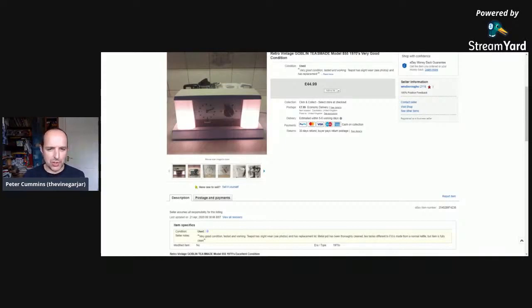So the first one was a retro Teasmade. I think this probably cost about £7. And this has actually sold twice, which is a bit of a pain because to package this up is no easy task. And it sold, I think originally it would have sold for about 45, something like that. And it cost about £6 to send it.